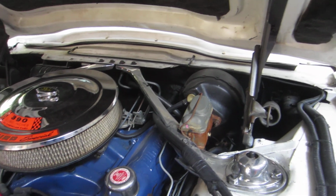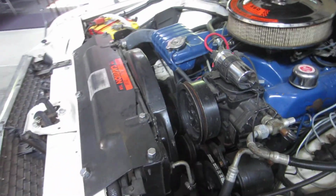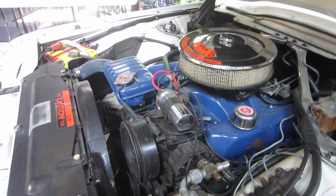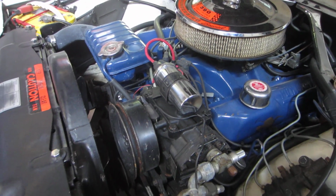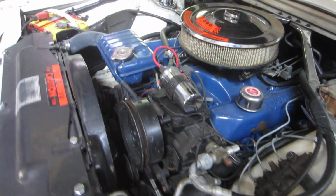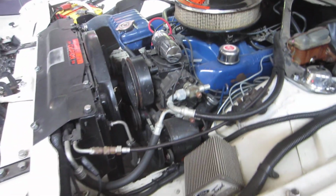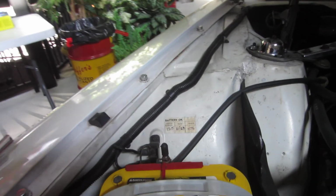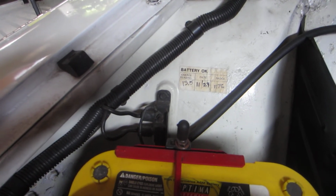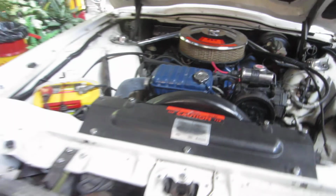Now it has the dual brake cylinder, power brakes on it. There is a complete air conditioning unit. It doesn't have a belt on it, so I don't know. The compressor spins, so I'm not sure why. Of course, I haven't turned a clutch on yet, so I don't know why it's not hooked up or what would be wrong with it. We'll check that out. It does look like it has some of the original stickers still under the hood, and even has the Thunderbird washer bag in it, which I think is real cool.